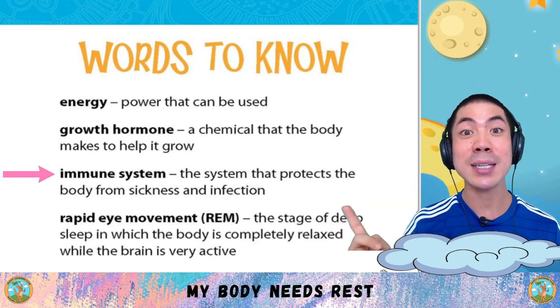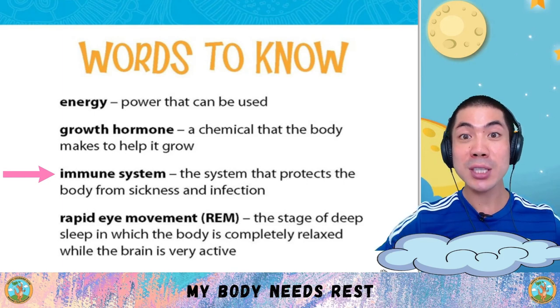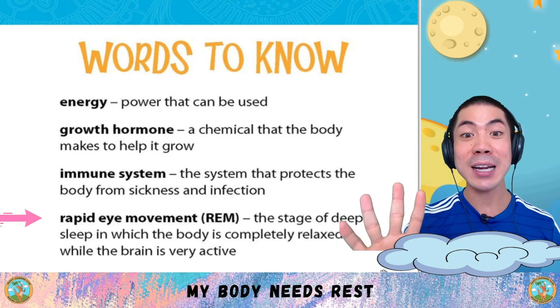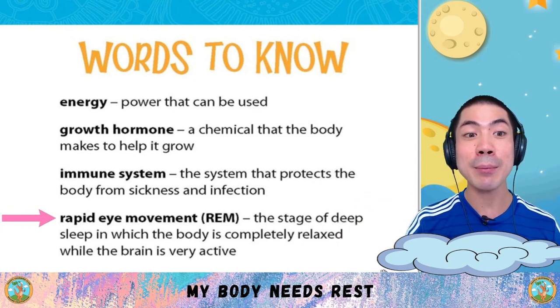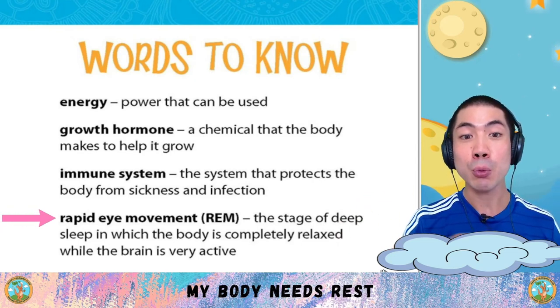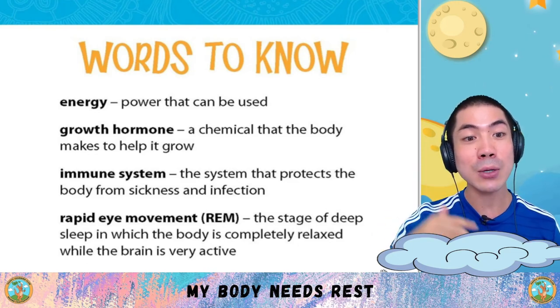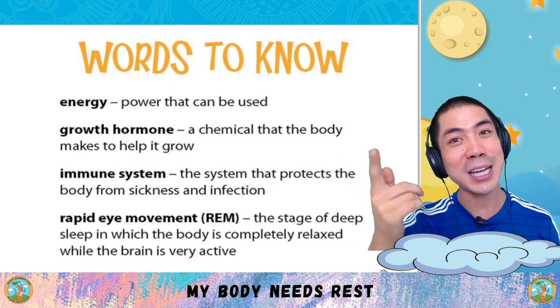Then the third one is the immune system, which is the system that protects the body from sickness and infection. And finally, the fourth word is REM, rapid eye movement, which is the stage of deep sleep, in which the body is completely relaxed while the brain is very active and dreaming.